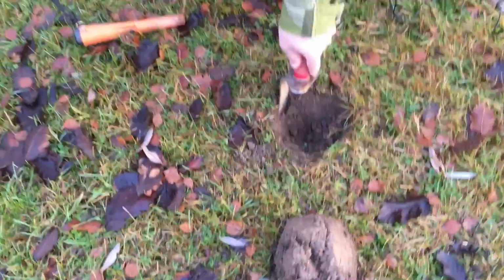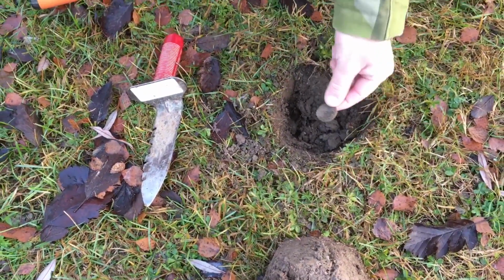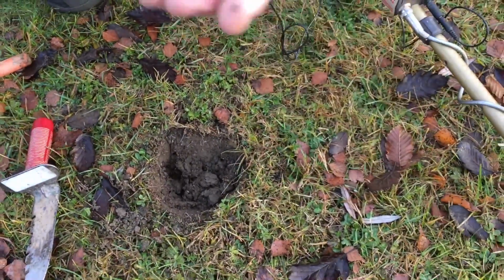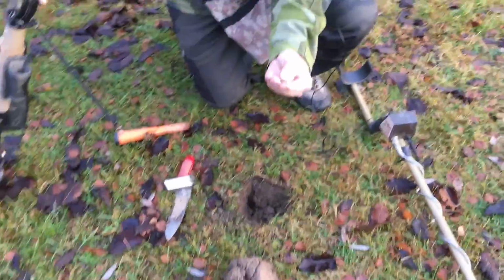Okay. Friend found something. A big one. 5 öre? Oh, yeah. Fat money. From the 60s maybe, something like that. Usually from the 60s or 70s. Wow.